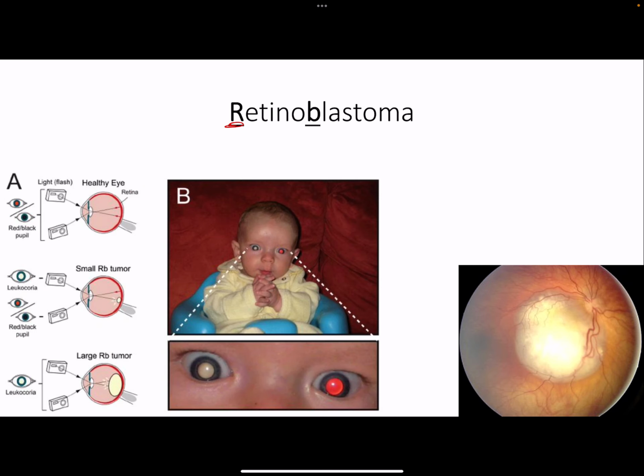Retinoblastoma, R for retina, B for bone. We have this normal red reflex when we take a picture, the light comes in and it bounces off the eye. That's normal. But if you've got a big tumor, the light comes in and it bounces off. It just has a different refractive index or different chromophores, or I'm not even sure why, but maybe it's just the tumor itself. It's just this color. You lose the red reflex, something called leukocoria, leuco-white. So you get this white reflex, and this is a retinoblastoma.